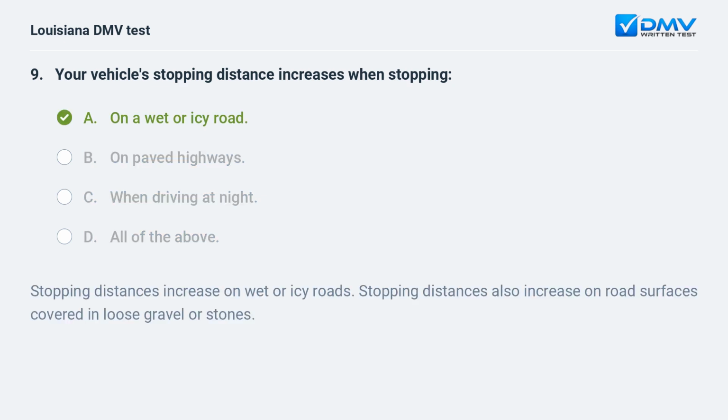A. On a wet or icy road. Stopping distances increase on wet or icy roads. Stopping distances also increase on road surfaces covered in loose gravel or stones.